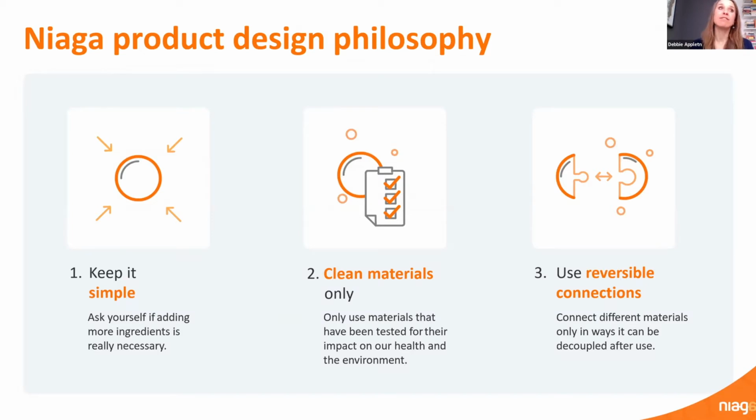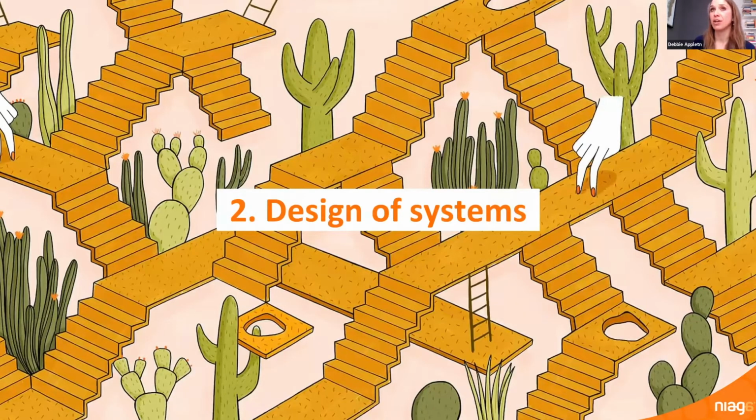And then the third one is, if the performance can't be met with just one material and another material is needed, then make sure that the connection can be reversible. And at Niaga, we love two types of polymers, polyester and polyamide 6, because they can be intrinsically recyclable or perpetual. Because of the molecular structure, where if you look at a lot of other polymers, they have some form of degradation when you recycle them and reuse them again. And we found that the wondrous world of polyester and polyamide 6 actually makes them applicable for a lot of different performance needs. And the second one, of course, is the design of the systems.